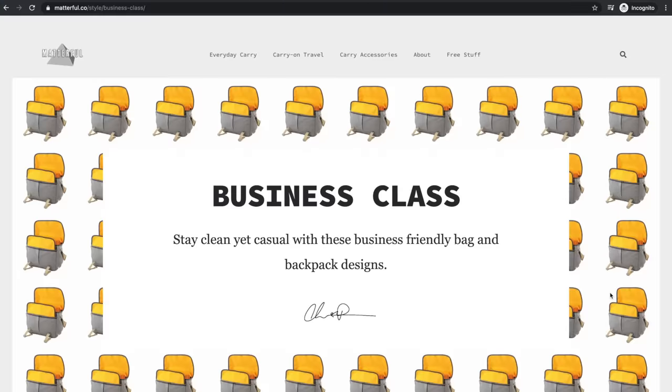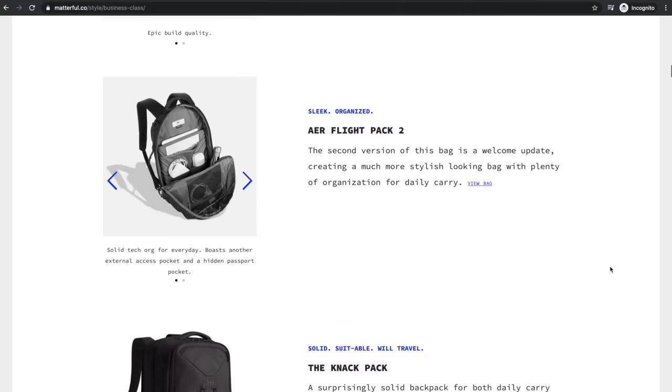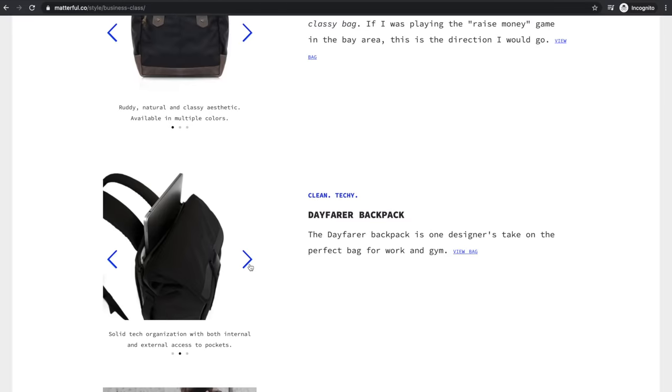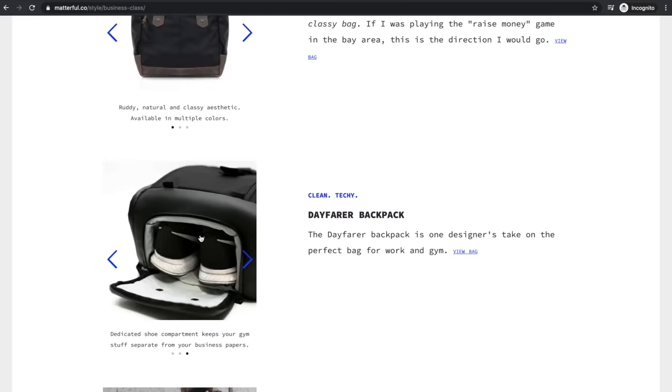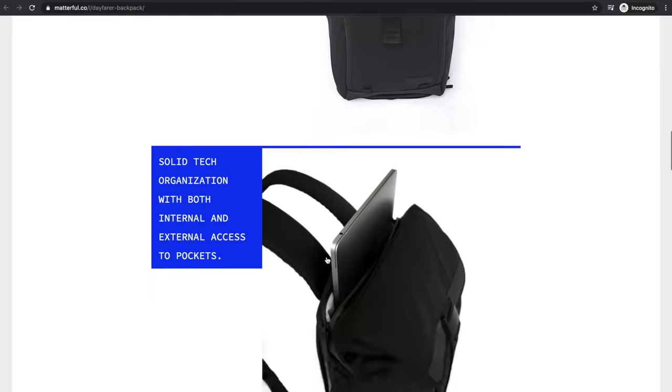And by the way, all of these are coming from my business bags page on matterful.co, where I keep my list of all my favorite little bags. I do it like this so that you can click through and get some details on it. Click that guy, get straight into the review, see some images and stuff. My goal is to get you into bags that you're going to stick with for a long period of time, so that you don't have to worry about whether you have the right bag or not, because is there any more emasculating question than that?